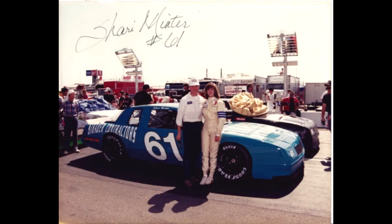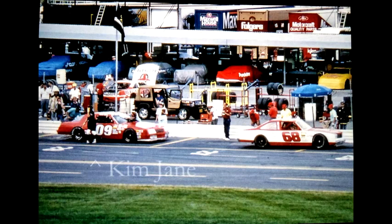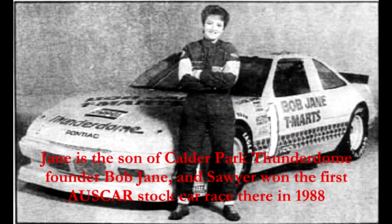Sportsman teams had to have a crew chief and a spotter. For most teams, they were the same person. Australians Kim Jane and Terry Sawyer made the trip over to compete in 1990. Jane did pretty well in his one start. However, Sawyer was caught up in David Gaines's crash, and the only time she took the green flag, she wrecked out.